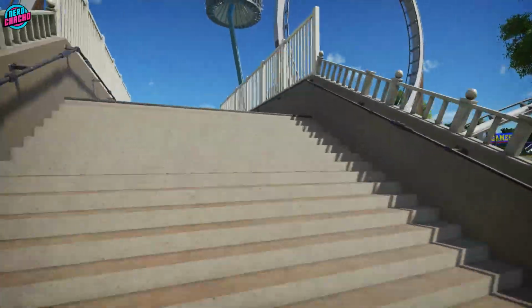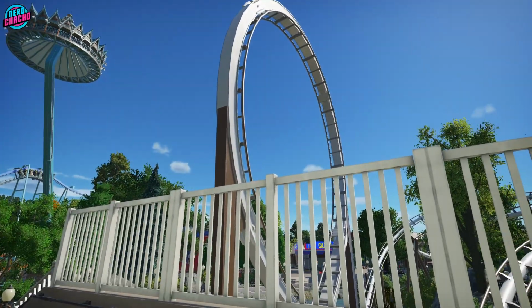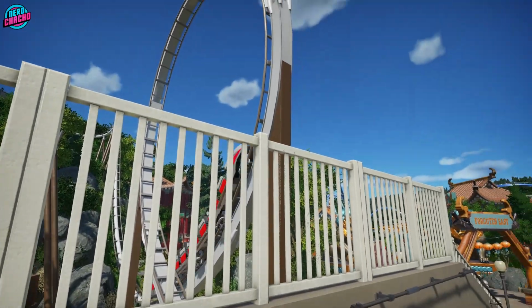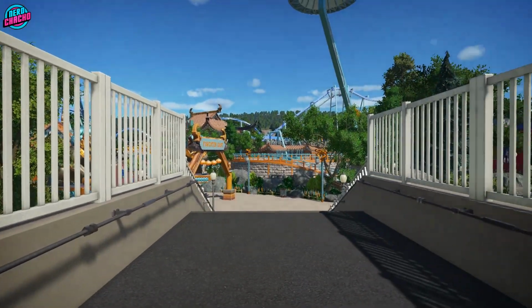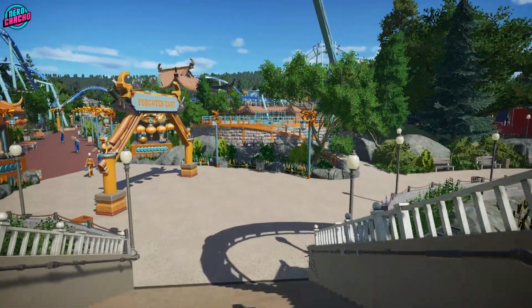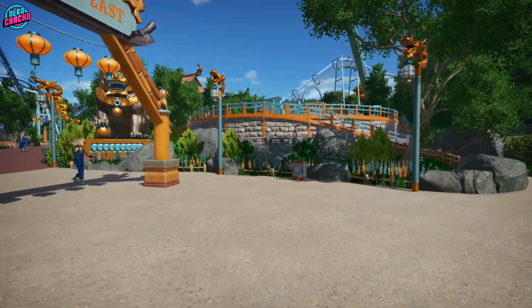Right, so we're going to go right up and over the bridge where you get some really, really cracking views of the double loops. There you go, double loops. Yes. Oh, what awesome placing of pathing and stuff. Like, so good. Yes, there we go. Right, so we're going to carry on this way, and we're going to enter into what I think is going to be my favourite area.